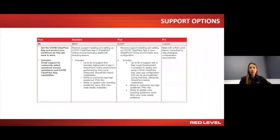Some of our clients and some of the organizations we've been talking to need some additional help and support. For any frequently asked questions or general questions about ClearPass, we offer free email support, and you will get the support email when you register for your download. For anything above and beyond that, say you wanted to customize the app with your colors or your logo, we can do that with our standard support option for $500.